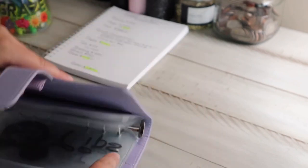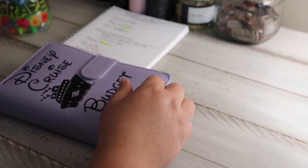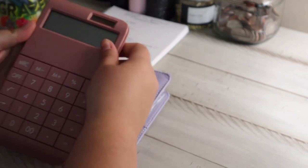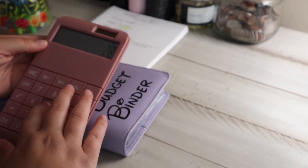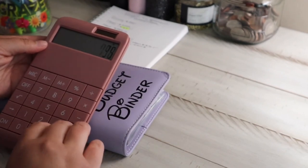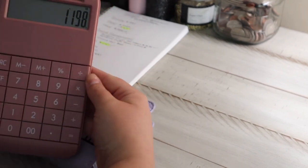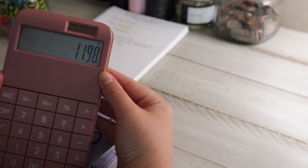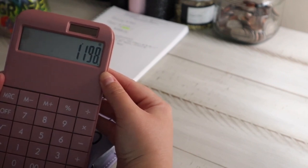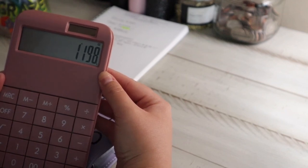As of right now, this is how much I still want to save before our trip. So about $1,200 left. And I think that's doable. We still have like 3 more months to go. So 2 more months. Perfectly doable.